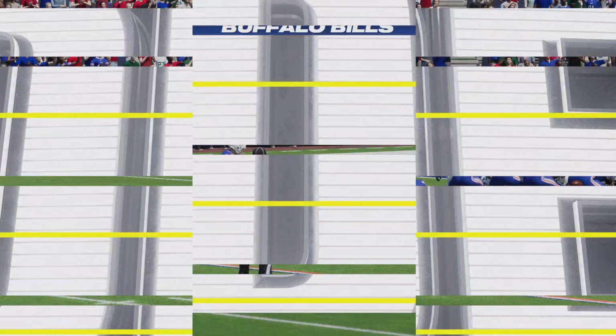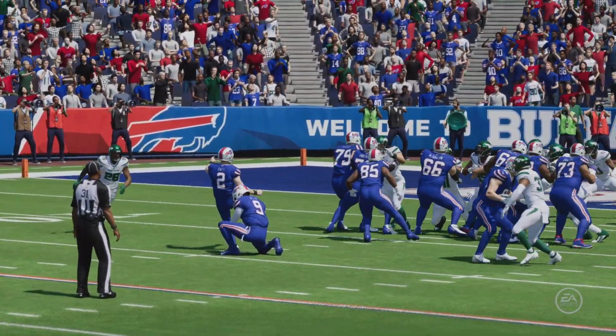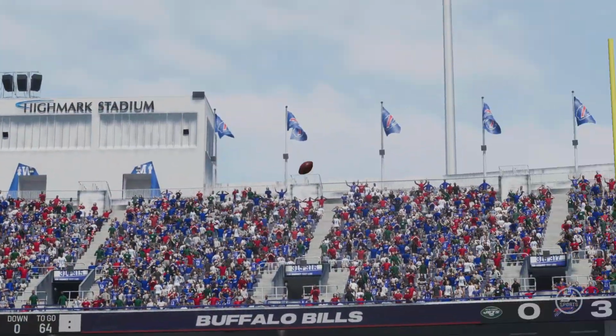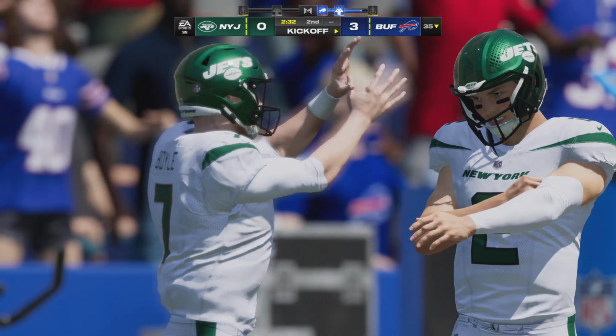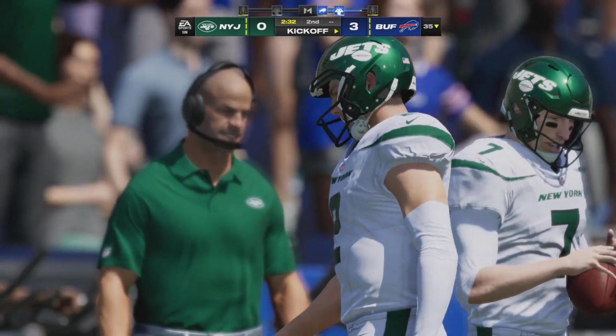The kick by Bass is good. And the Bills will take a 3-0 lead. Well, both teams kind of feeling each other out here, and now after 3 drives, we have a score with that field goal. Yeah, they're still waiting for their breakout drive to come to them.